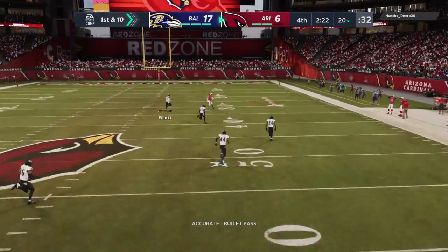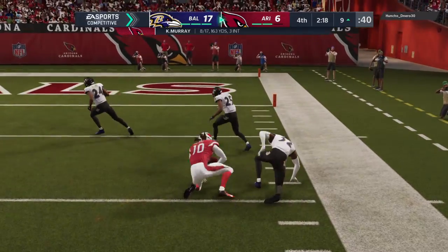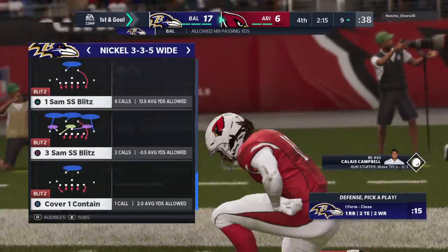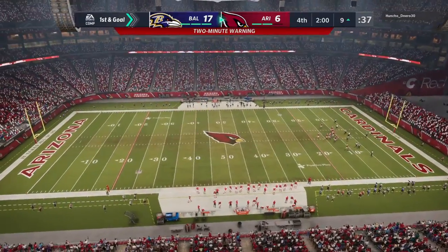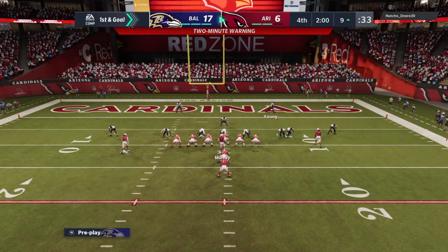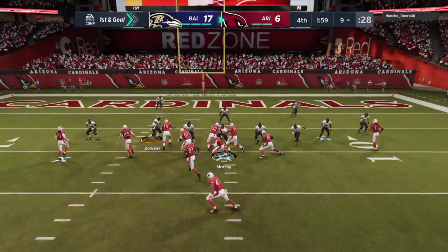Going deep for Hopkins. That's caught at the 25. And they're going to have this in a great spot way down in Baltimore territory. A big-time play there by the Cardinals. 71 yards. Well, that didn't take long. 1 play, and we're already looking at a 1st and goal situation. So the Cardinals, they've got the football here as we get you reset. They've got it 1st and goal as they look to punch in a late score.